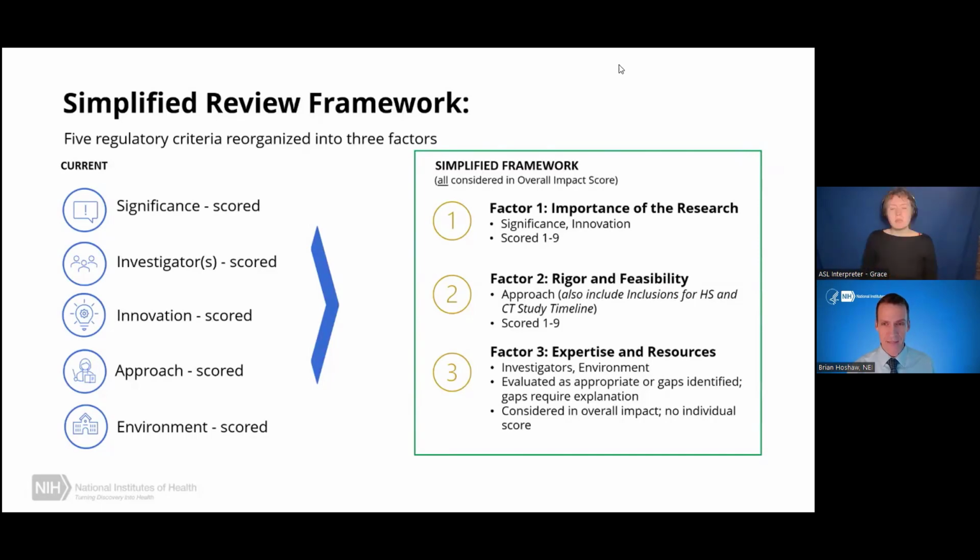The way we like to think about this is factor 1 is, should it be done? Factor 2 is, can it be done? And then factor 3 looks at whether or not they have the resources. So factors 1 and 2 will receive individual criteria scores, 1 to 9. Factor 3 will be assessed as either it's appropriate resources or there are gaps identified by the reviewers. And if they do identify gaps, then they're going to note on the summary statement what those gaps are.